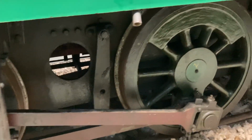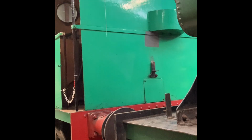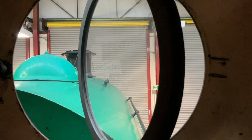But like I say, four-wheeled industrial locos just seem to sell really well to collectors, to people who run mainline layouts, because it gives them an excuse to have something pootling about that's small and cute. But it also gives us industrial modelers, i.e. myself, another solid running loco that's slightly different to others.